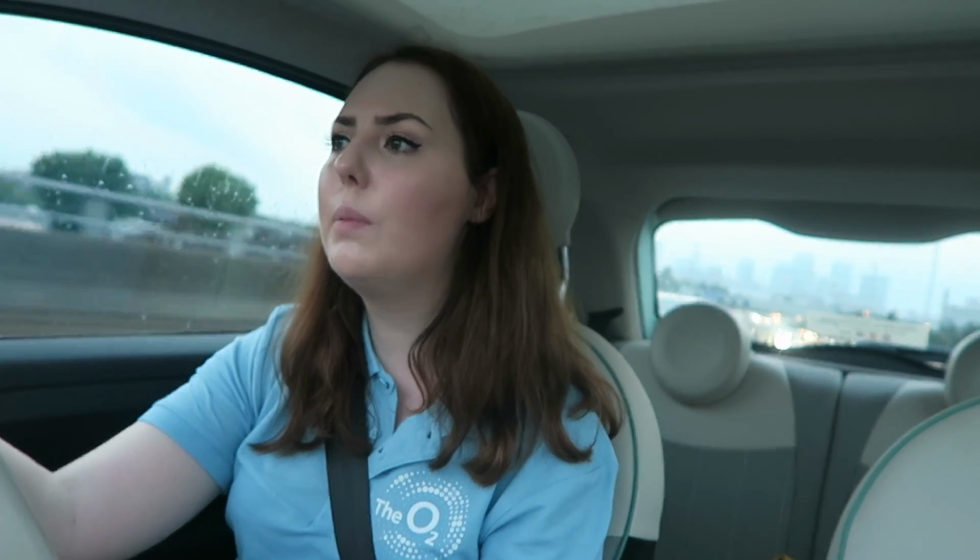Got a new uniform today. I have worked at the O2 for like 3.5 years and we've always worn yellow. It's not the most flattering of uniforms. Changed it for the first time since I've been there, and now we're wearing baby blue, which is much better. This is definitely not my colour, but it is better than the yellow. So this is a polo shirt, and then we've got like a darker blue ski jacket as well.